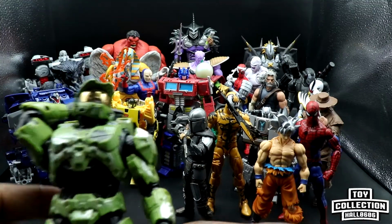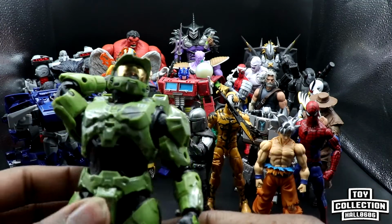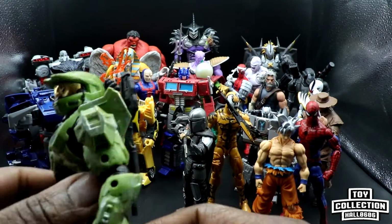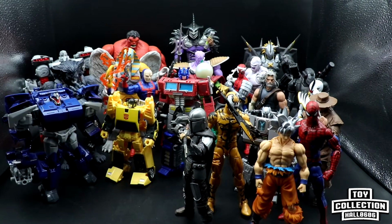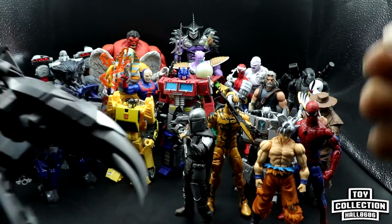The Halo figure, which I actually picked up not too long ago. I don't have too many Halo figures. I had the old PlayArts Kai stuff. I had a few of those, not much, but I got this one, and this is okay. It could be better. It's a bit loose in places, and it could have some better articulation. It's not one of my top 5.